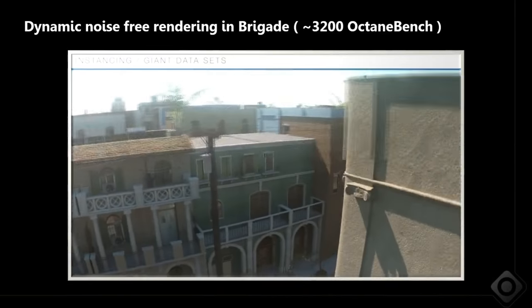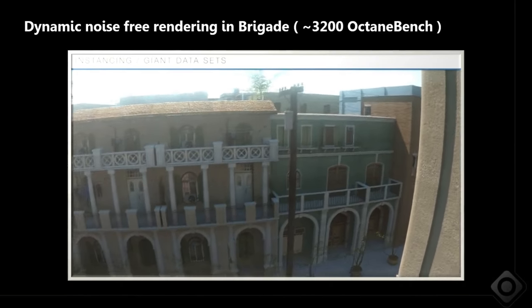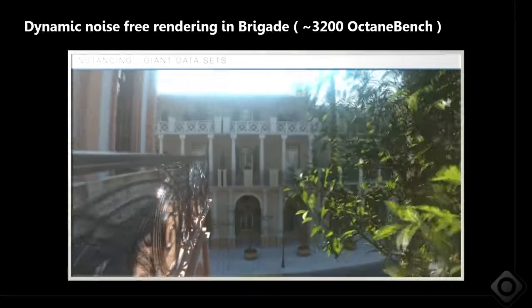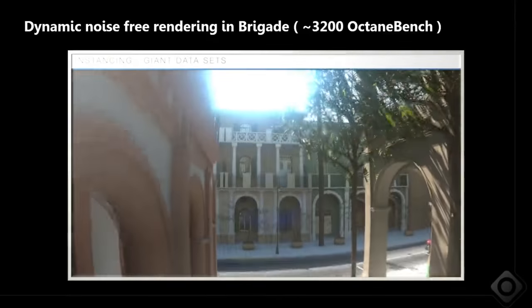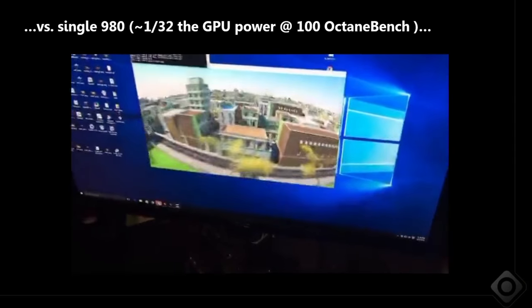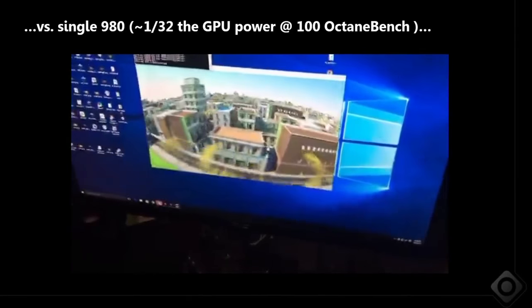Last year I showed a video of Brigade running on 80 GPUs. And we can actually map that to Octane Bench minutes now, or scores. It's basically 3,200 Octane Bench compute units would have to be used to render the scene noise-free. So about 2 days ago on my Periscope feed, I showed the same scene running on 1 GPU. And this is actually a 980, so it's about 1/30th of the rendering power. But it actually runs really fast, and it's in real time.